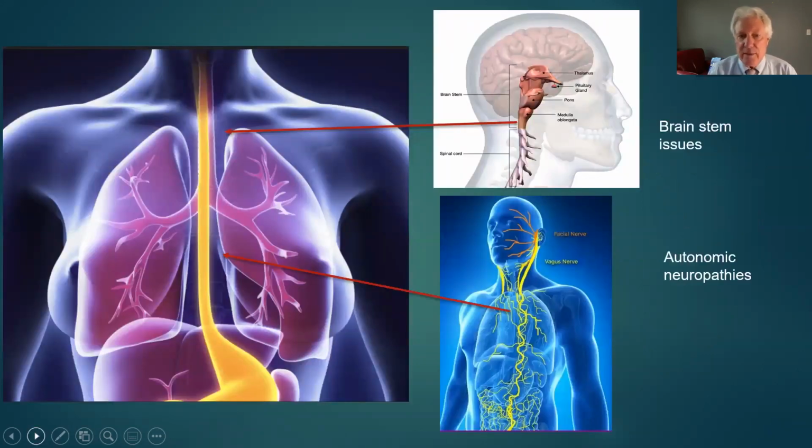And we need to consider that in terms of the esophagus, there are two levels of innervation. The top of the esophagus is controlled by the medulla, as seen here in this slide, and small strokes in that area can really cause some swallowing problems. By contrast, the vagus nerve helps control the lower part of the esophagus, and that can be impacted by chronic conditions such as Parkinson's or what we call autonomic neuropathies.